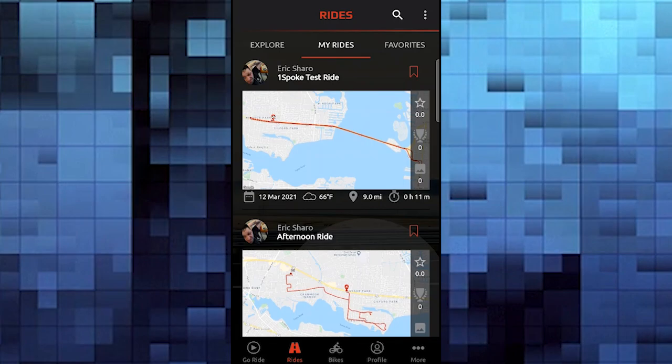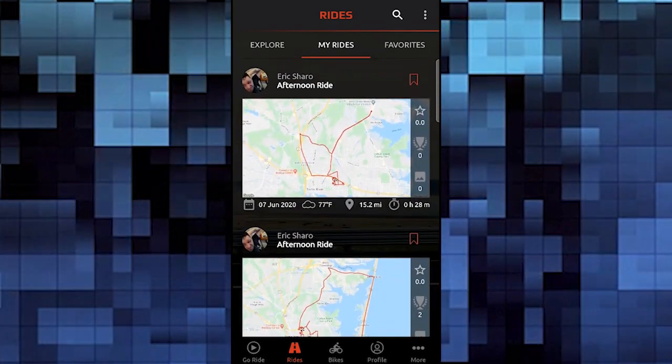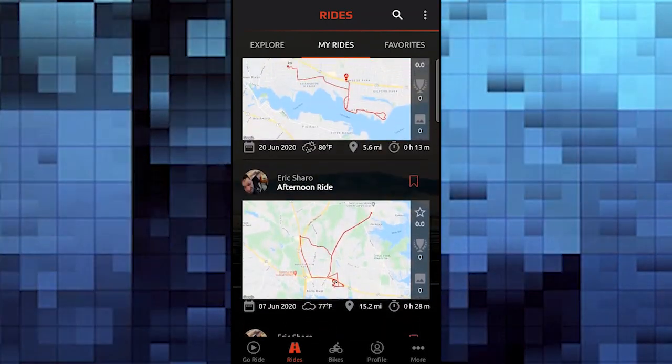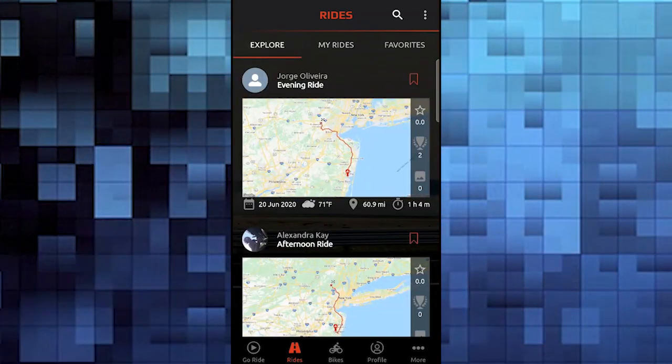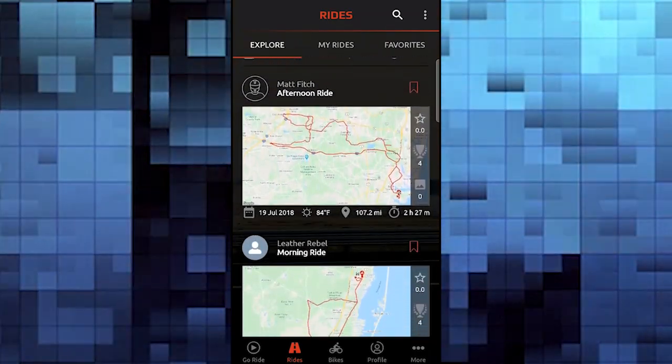Under the Rides tab, you can see any rides you've taken in the past. It gives you an overview map of each ride, and if you click on it, it will give you information for each one. If you swipe left or right, you can see other people in the area and the rides they've taken, as well as favorites if you have any saved.